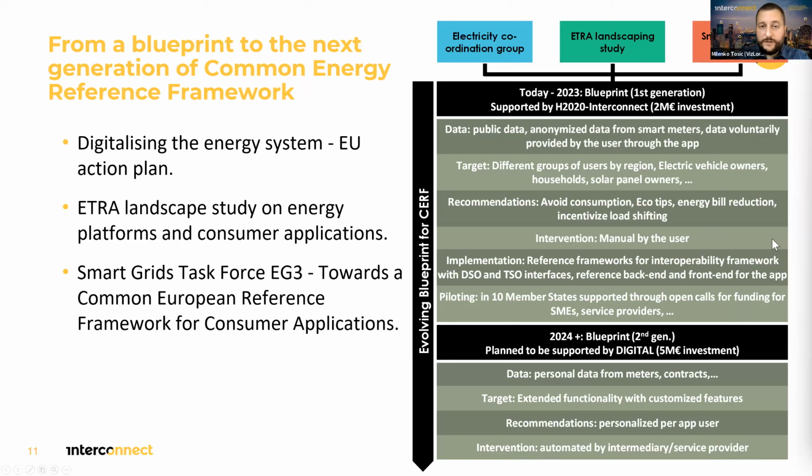And the project is actually already staging the pilots for the energy apps in Portugal, Italy, Netherlands, and Greece. And this is the reason that some of the countries are actually excluded from the open call process.